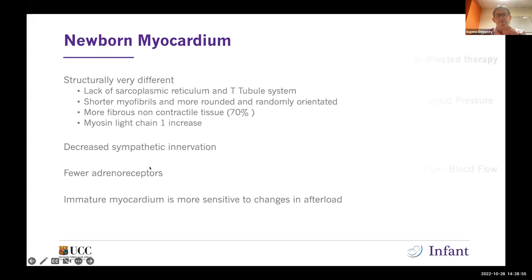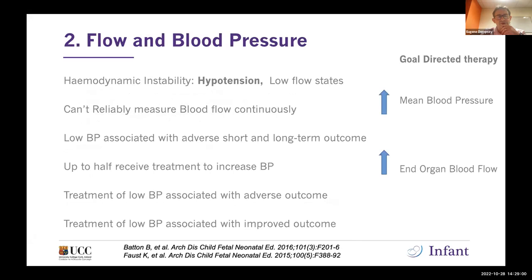And I guess one thing that we need to always consider is that a goal-directed therapy to increase your blood pressure doesn't necessarily relate to a goal-directed approach to increase end-organ blood flow. And too often we think of hypotension and we don't really think of the concept of low-flow states. And I think some of the reason behind that is because we can't reliably or readily measure blood flow continuously in the neonatal intensive care unit.